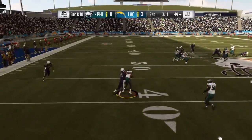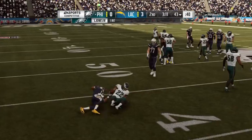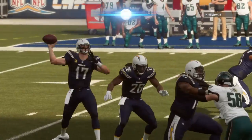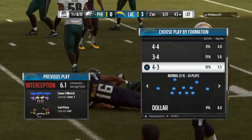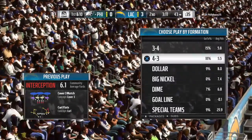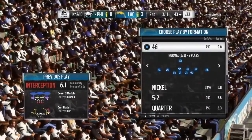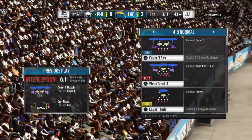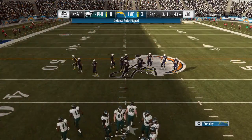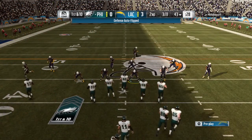Try to get it to Williams, but it's intercepted. Picked off by Sidney Jones. And the possession is theirs at their own 43-yard line. Well, this is simply a great read by a defensive back. It's 3rd and 10, so he sits right on where the yard-to-gain marker is, knows it's going to be a route around that distance, makes his read, breaks on the football, and makes a terrific play.